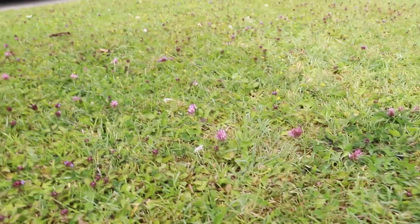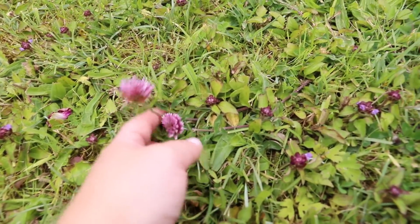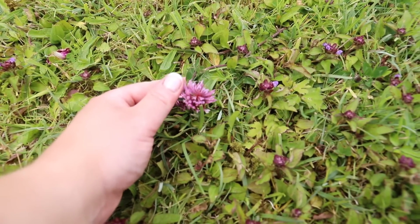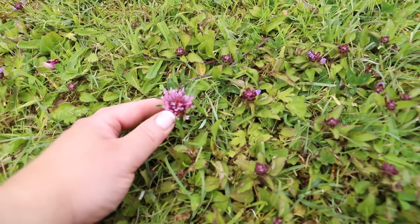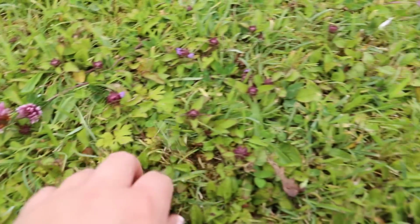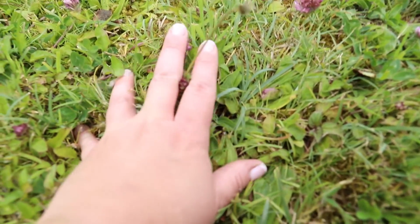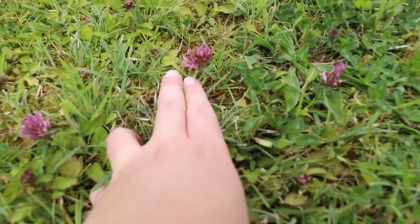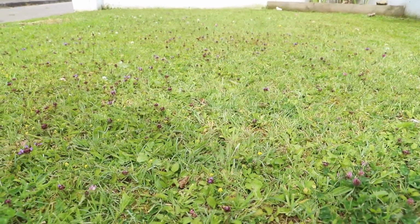I just wanted to show you what grows this time of year in the grass in the front. I'm going to stop cutting this for maybe a month, six weeks, maybe till August time, and let this grow so it's abundant. And the bees absolutely love this.